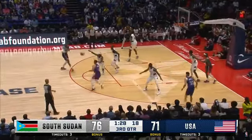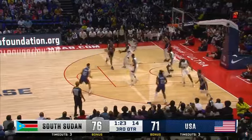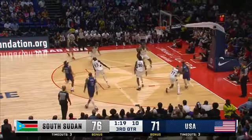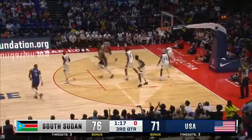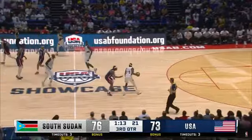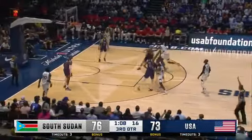James with space, looking for Curry. Flip back to James. Got in the air, found Holiday behind the back, fires the jumper and connects. Well, you can see a different LeBron. Just a really solid play. Being unselfish, finishing when necessary, finding people.